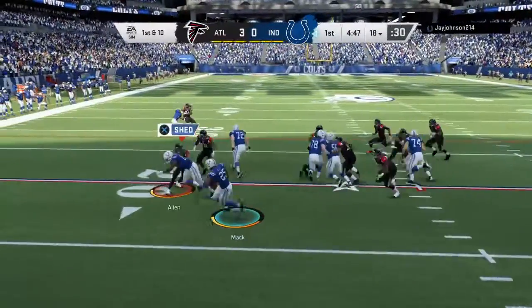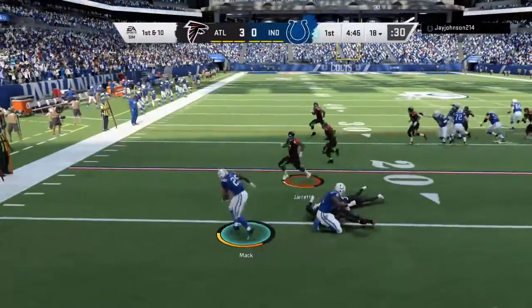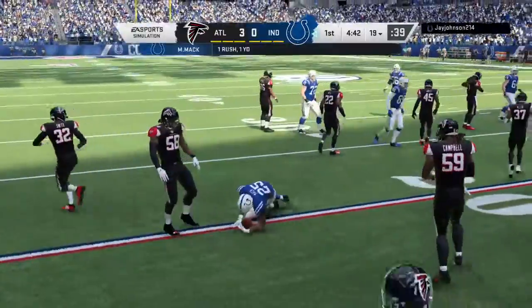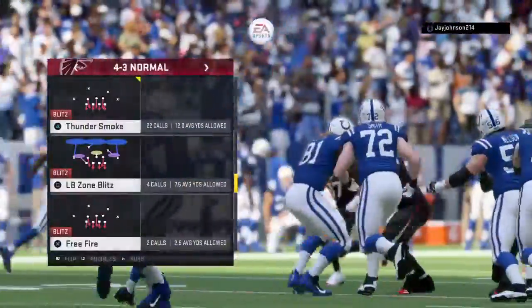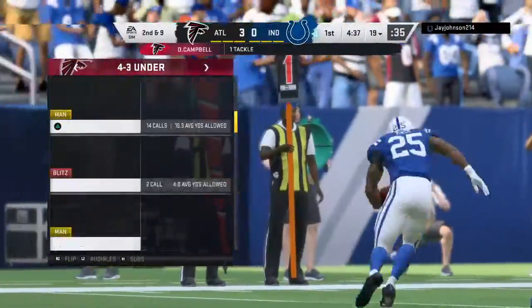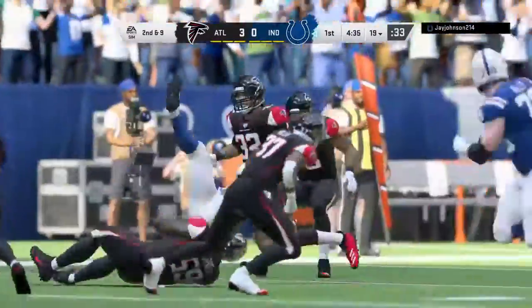This is Marlon Mack, third-year running back. Oh, now he bowls him over. And able to break one tackle, but then quickly brought down. Just a yard on the first down carry, so it's 2nd and 9. Good job there keeping him to a short gain.